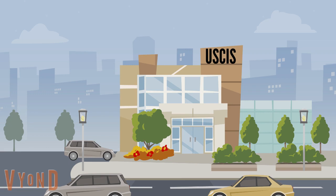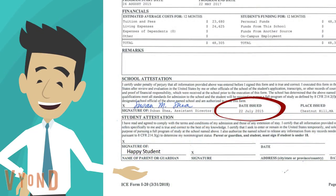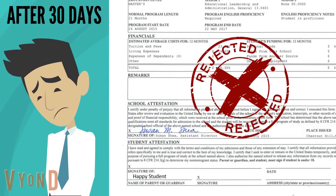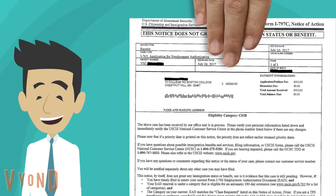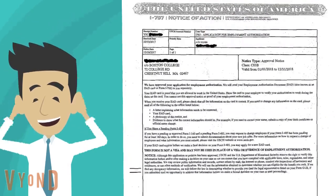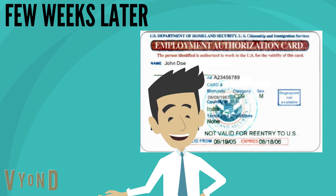Please keep in mind that USCIS must receive your entire OPT packet within 30 days of the issue date on your OPT I-20. If your packet is received after this date, it will be rejected or denied by USCIS. Once USCIS has received your application, you should receive an OPT receipt in a couple of weeks, an OPT approval notice in a couple of months, and your EAD card a few weeks later.